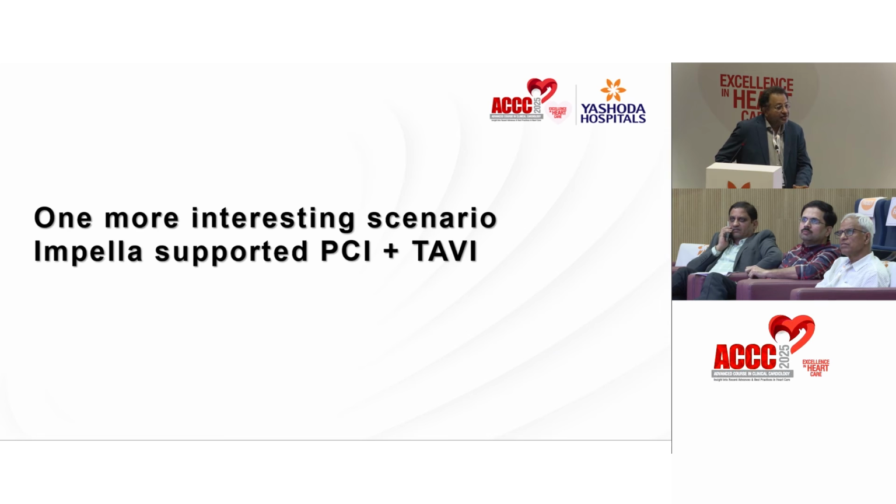So we were thinking, should we just treat the coronary artery disease? But I said, if you treat the coronary artery disease alone, without opening the aortic valve, he may not take the compromise. So then we thought, let's do TAVI alone. Then we realized that if you do TAVI alone, we would have access issues to the coronaries because they were badly diseased. If we could not engage the coronary, we would have been in much bigger trouble.